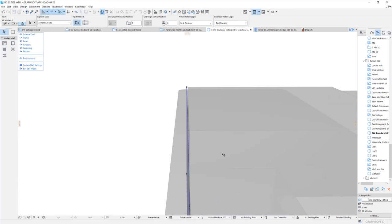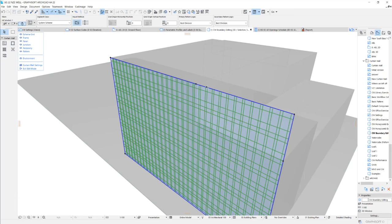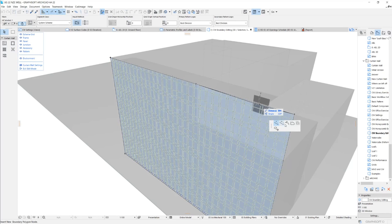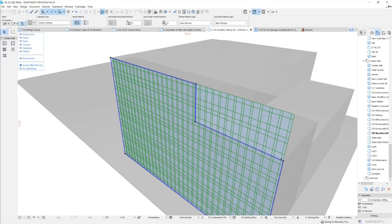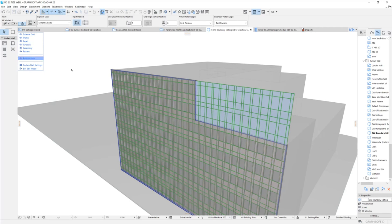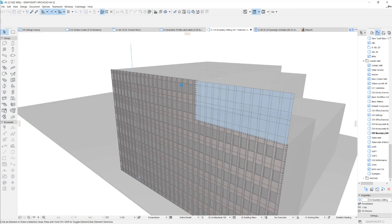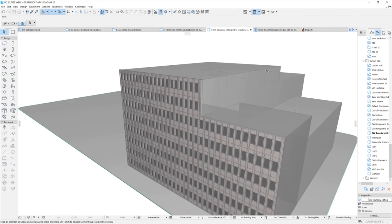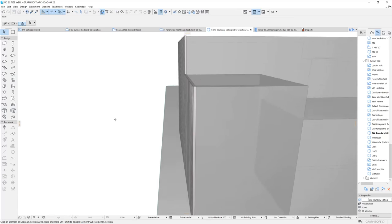So now I have this node right here, I have this node right here, so I can just offset this edge, select the edge, offset, and offset the edge down to here. Great. Now let's turn on all the other elements. Let's press escape to leave the editor mode. Now our curtain wall is matching our facade shape.